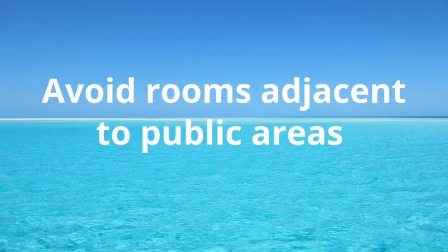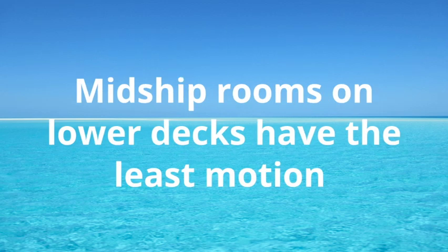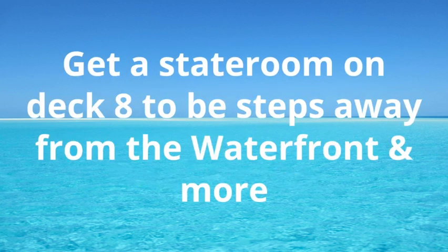So tips for booking your stateroom on Norwegian. Avoid rooms adjacent to public areas. Oh, yeah. Why is that? Because it's loud. Yes. If you have a bar above you or the comedy club below you or something next to you where there's a lot of people up late, you're going to hear noise. Another tip is the midship rooms on lower decks have the least motion. So if you're prone to seasickness, maybe consider a lower room at midship.